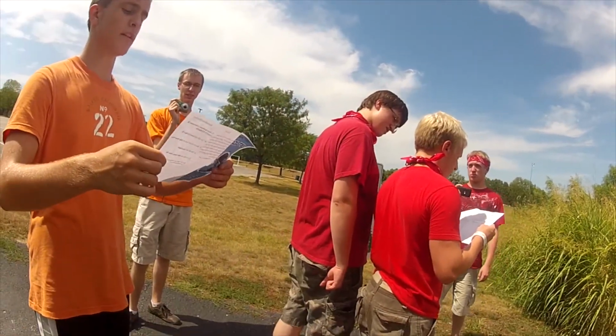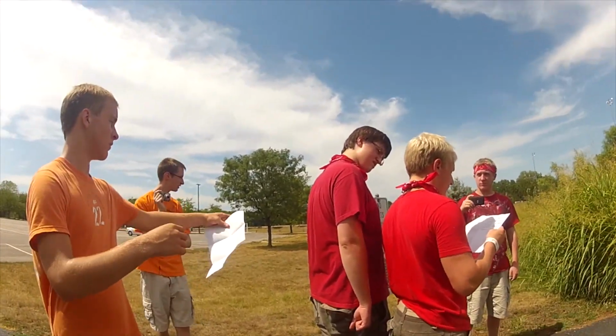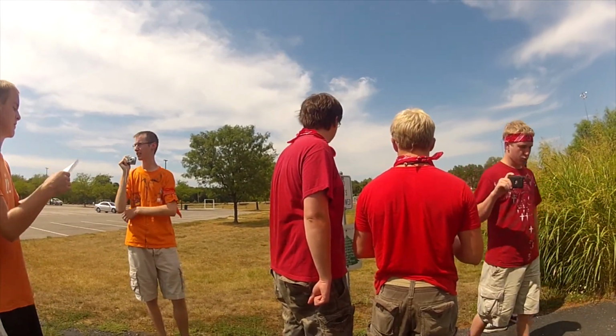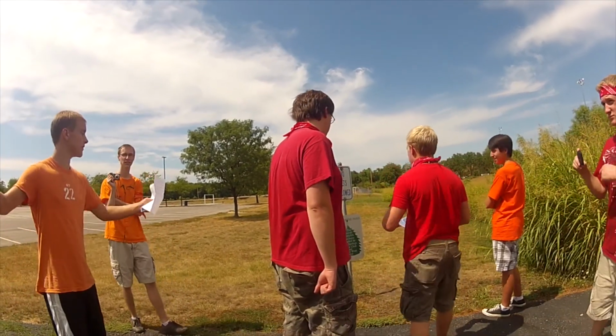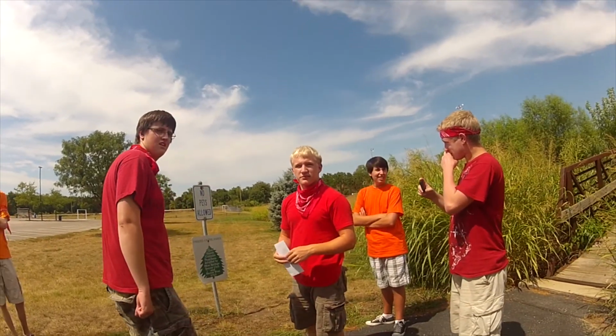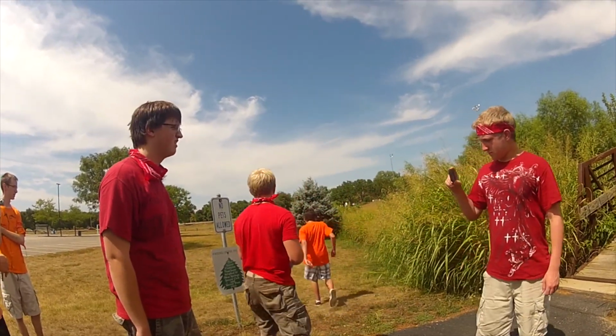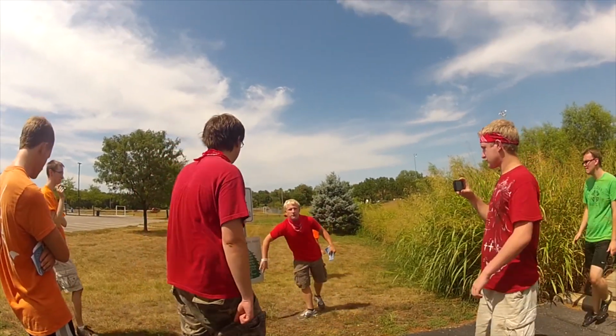Just before the bridge on the left, there are two signs. One, two. On the bottom sign, there's a picture of an object. Find the nearest one of these objects and search for your lost clue. This is the nearest tree. That's a picture of a tree. It's a picture of a tree, Ryan. I know! What did you think it was? Oh, I thought it was a dog!